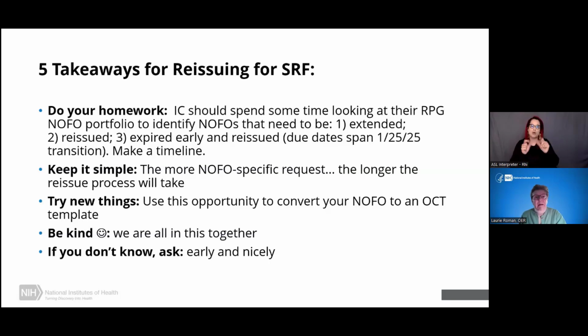Make a timeline, make a plan. Keep it simple. The more NOFO-specific requests, the longer it's going to take. Try new things, as Mike indicated. This is an opportunity to convert your NOFO to using OCT templates and the neat tools that are associated, like the OCT dashboard. Some great opportunities there.